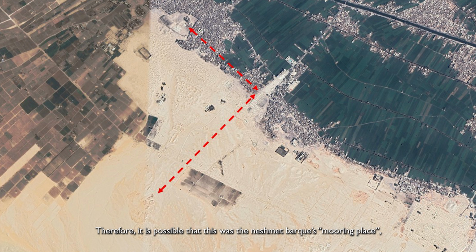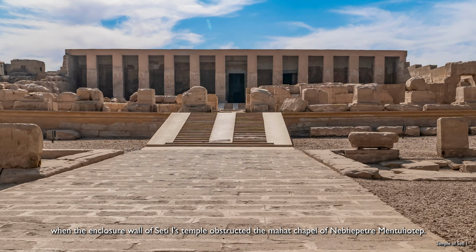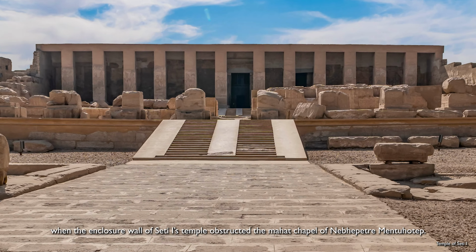Therefore, it is possible that this was the Neshmet bark's mooring place, which was also personified as a goddess in the relief art of the chapel. Indeed, a post hole was found cut into the rock of the chapel and was identified by the archaeologists as a mooring post. Such a mooring place was possibly used up until the 19th dynasty, when the enclosure wall of Seti I's temple obstructed the Mahat chapel of Neferhotep Mentuhotep. At this time, the Seti temple made its own contributions to the Osiris rituals and likely rendered the Mahat chapel redundant.